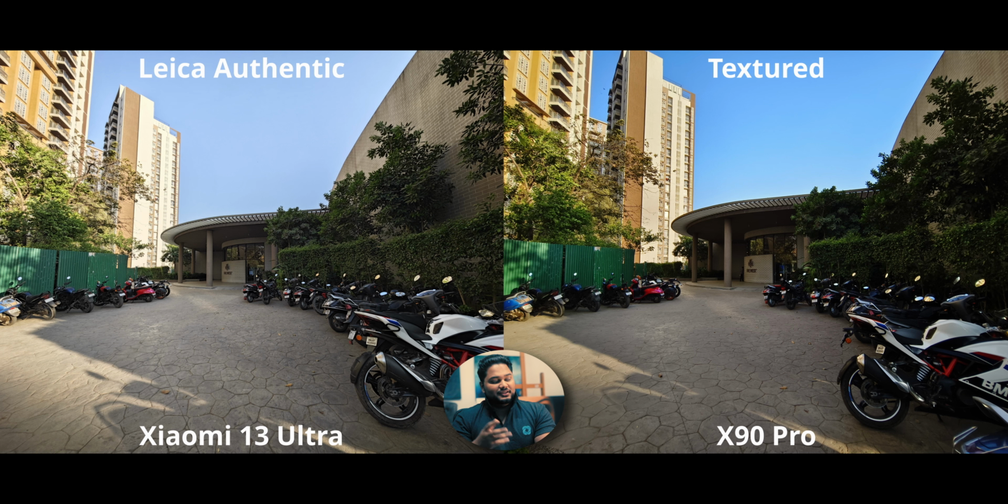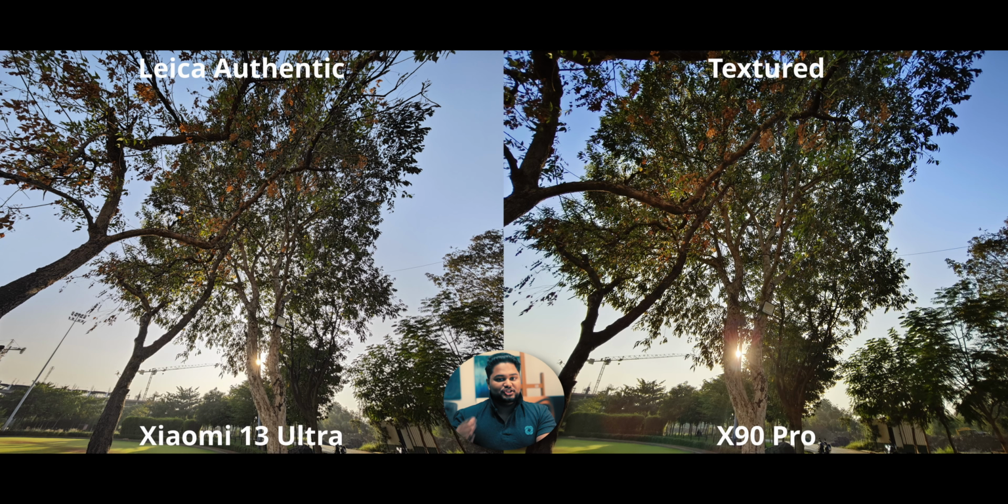Even in a case like this, the Xiaomi already looks good, and with Zeiss natural colors on the X90, you could get an image that looks essentially like a photocopy of what Xiaomi is giving us over here, and that's great. But on the X90, if you use textured mode, you're going to get a result that doesn't look quite as nice. Now the issue with textured mode with the ultra-wide on the X90 is that it's kind of inconsistent.